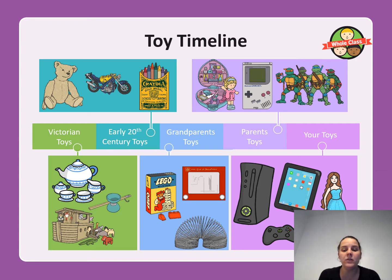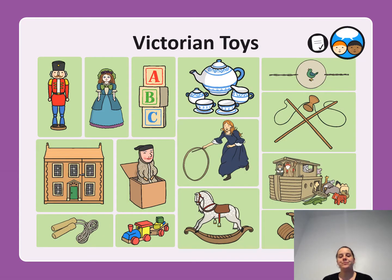Okay, so remember we've been looking at the toy timeline from the Victorian toys all the way up to our toys, which is your toys. Okay, so there's a timeline just to remind you of the difference of how they were back then and how they are today. So all these pictures here are of Victorian toys. As you can see, a lot of them were made out of wood. They don't seem to have any batteries and they don't seem to have electric.